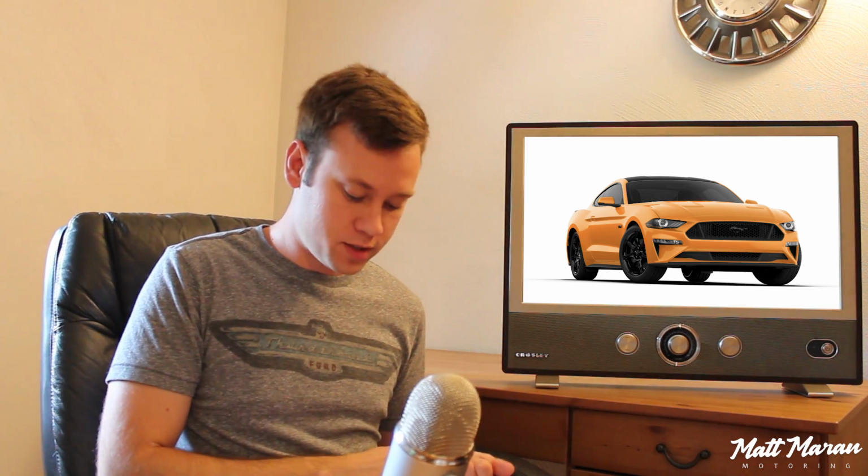Now, getting back to the packaging, this is where, depending on what you want, it can either work in your favor or actually work against you. The 401A package has been completely redone for 2018. It used to have the memory seats, the Shaker Pro audio system, and then the blind spot monitoring and rear cross traffic detection, which was a really great package. I have it on my GT here and the previous GT. I insisted on it. I loved it.